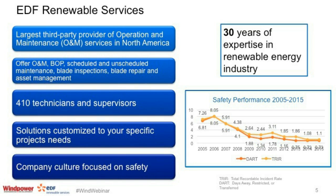And we're very proud that we have a company culture that is focused on safety, and the inset chart there actually shows our improvement and excellent safety performance over the last 11 years, and shows how effective we've been at working through that. This shows our incidence rates as well as our DARTs, and very positive progression on those.